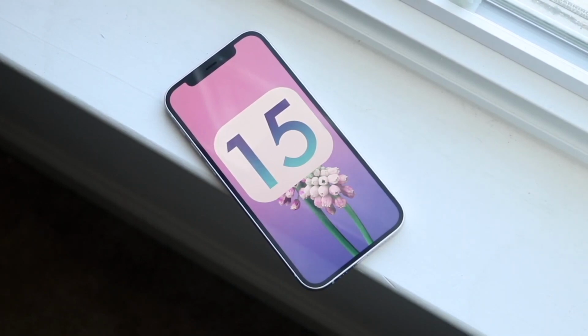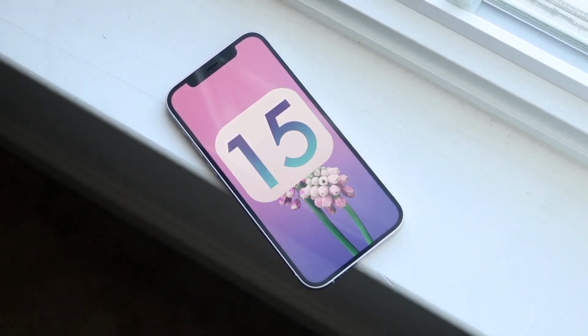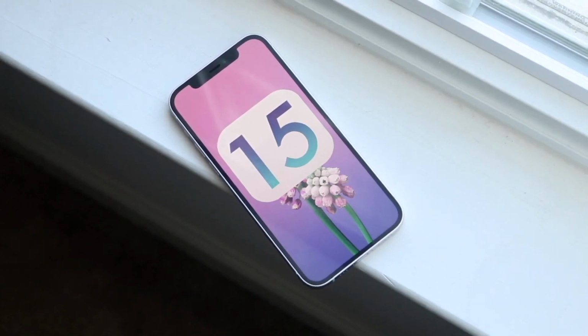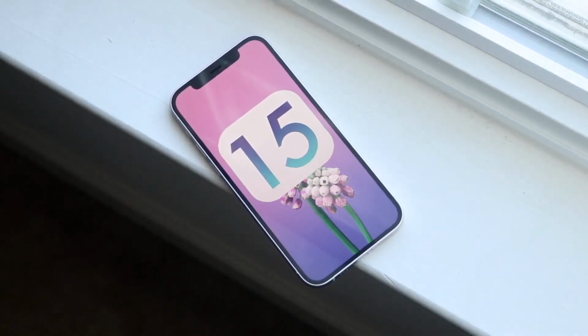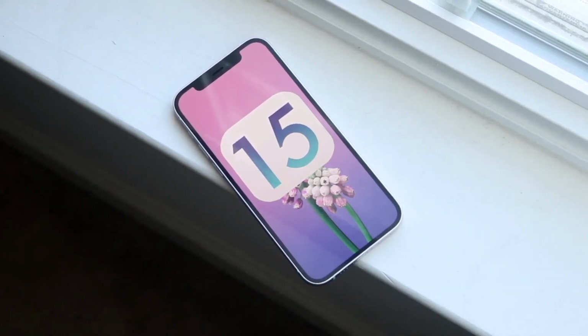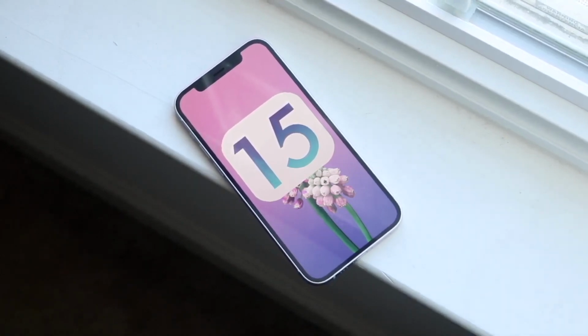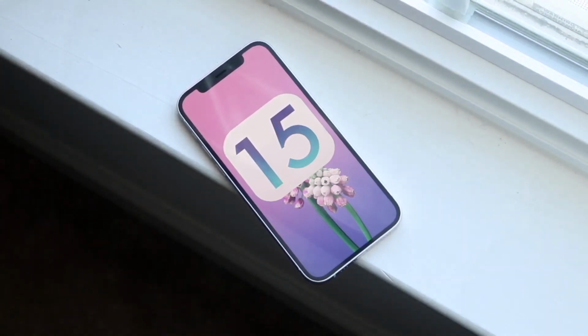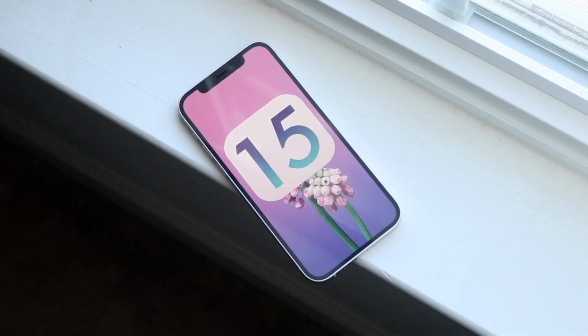On top of this, I know a lot of people that will go ahead and install iOS 15 and then want to downgrade back to iOS 14, but the process to do that is not easy, and there can be a lot of cases where a lot of your stuff can be deleted. You can brick your phone, you can delete everything off of it, and a lot of people do not take my advice and don't make backups, so they lose everything on their phone. So that is another pretty big reason.